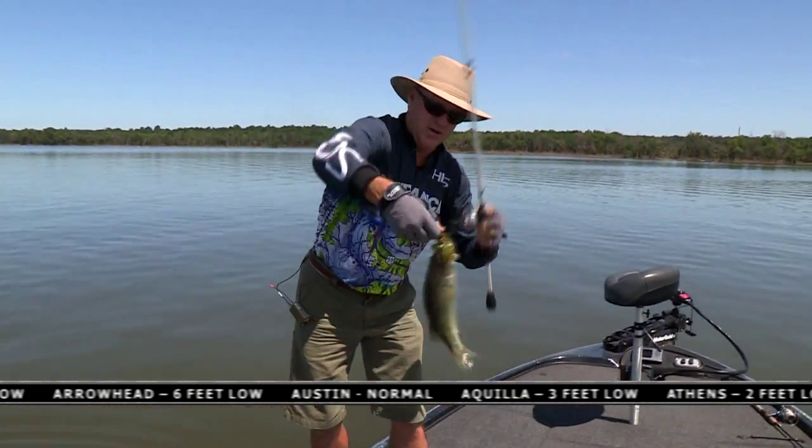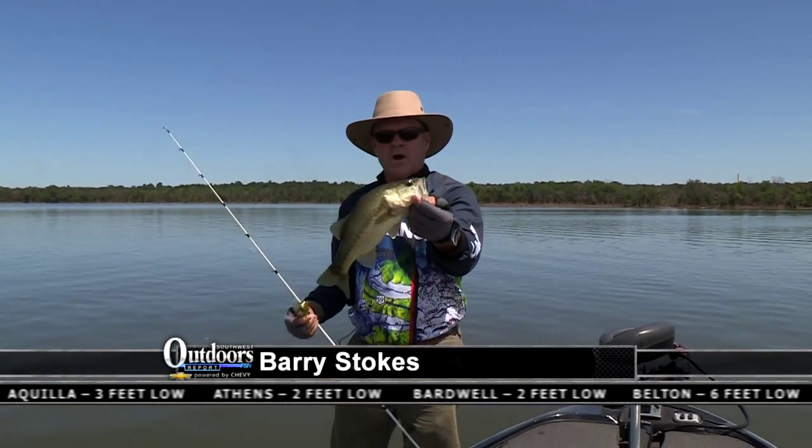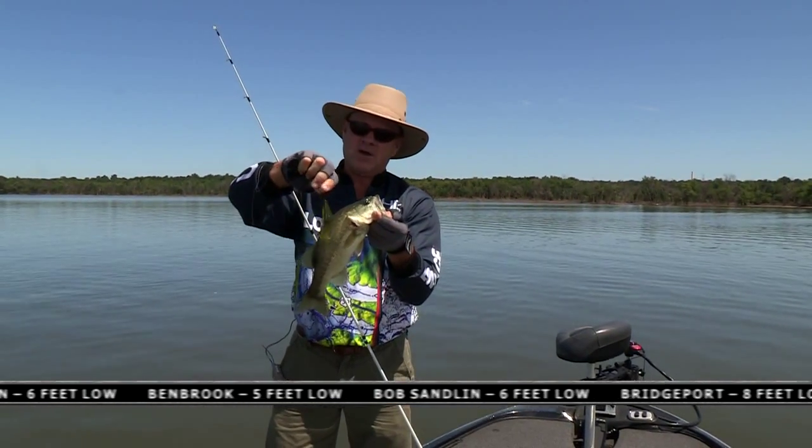Not big, but there's your Fort Gibson largemouth. Hi everybody, welcome back to the show. We are just outside Wagoner, Oklahoma today at Fort Gibson. That fish hit the hardhead biffle bug, slow rolling it.